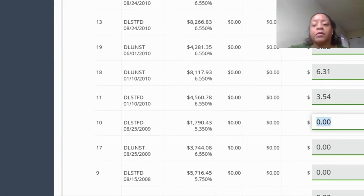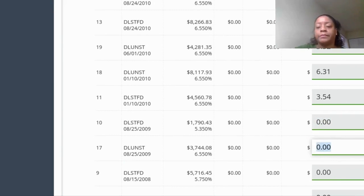10 is the one I'm making a snowball payment on, and I'm going to come back to that one. Let me drop down here and get these done. 17, I don't know, it's 289.